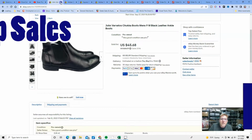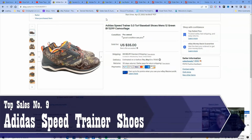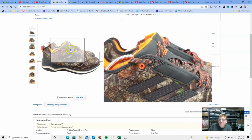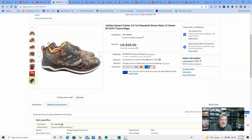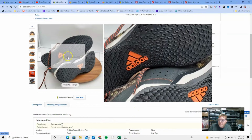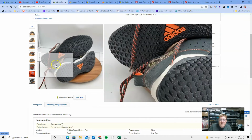Next up, moving up to number 9, we have a pair of Adidas Speed Trainer 3.0 turf baseball shoes. These are indoor baseball shoes with the camo colorway, which is really cool. I mean, I guess you could play baseball out in the forest, and you would be okay. You can see right here by the bottom of the soles, those aren't your outdoor baseball spikes.